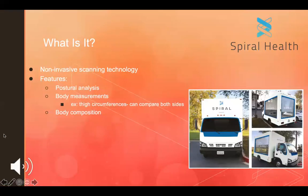So you're probably wondering what this is. It is a non-invasive piece of scanning technology. It has features that include postural analysis. It does body measurements, like measuring thigh circumferences and differences between sides of the body, for example, and also body composition.